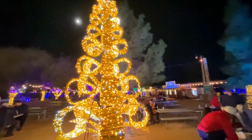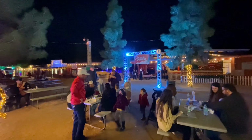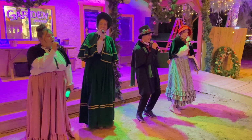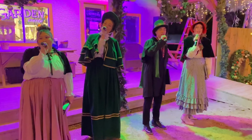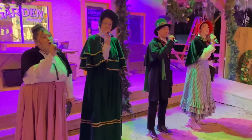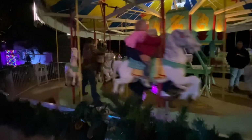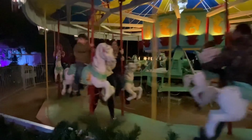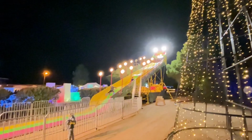They've really gone all out to make sure you get that nostalgic Christmas experience. For the kids, there's everything from rides on an old-fashioned carousel to miniature golf and a sleigh bell slide.